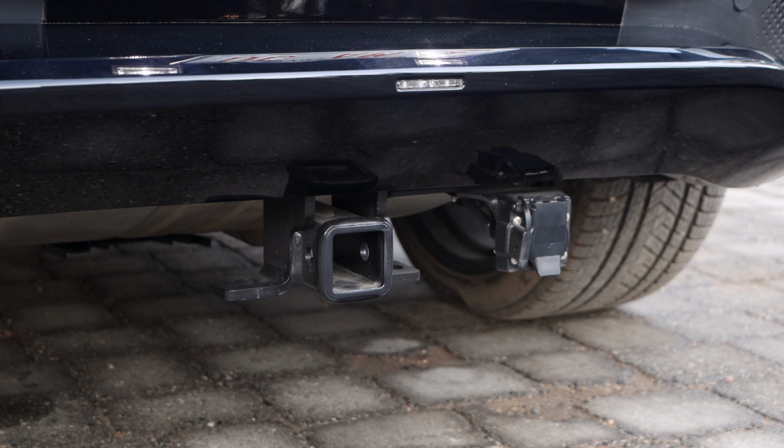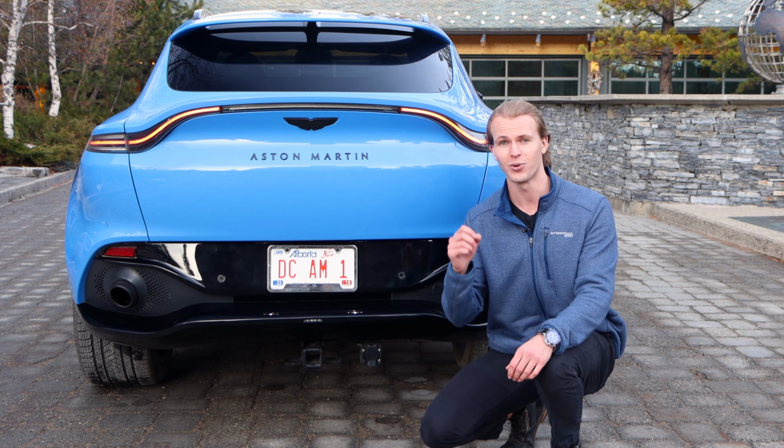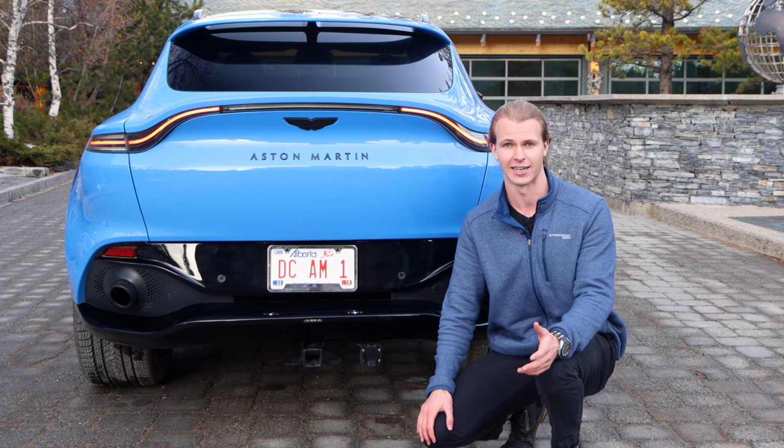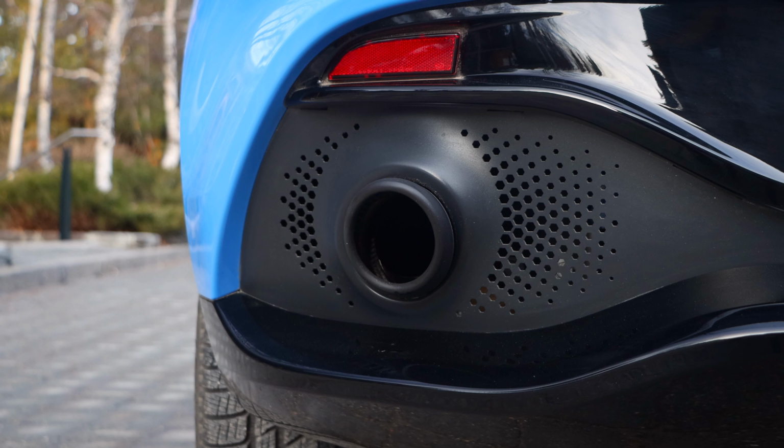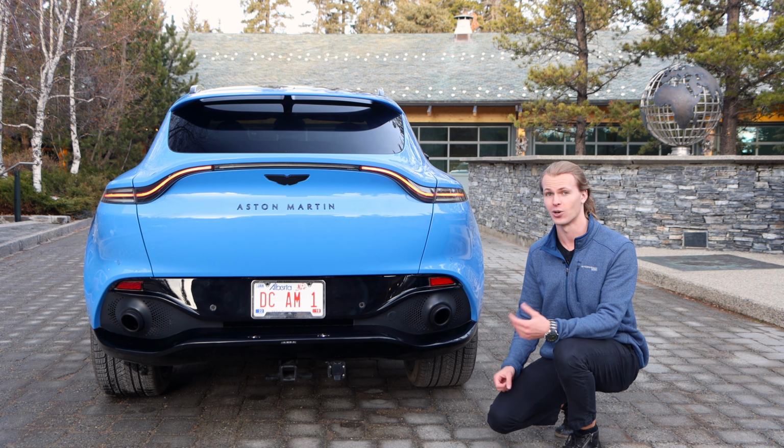It can tow 6,000 pounds, which means it can not only tow another DBX because they weigh 5,000, but that's only a few hundred pounds less than your average mid-sized truck. Next is around the exhaust, there is this cool design. I know it's quite polarizing. I personally quite like it.